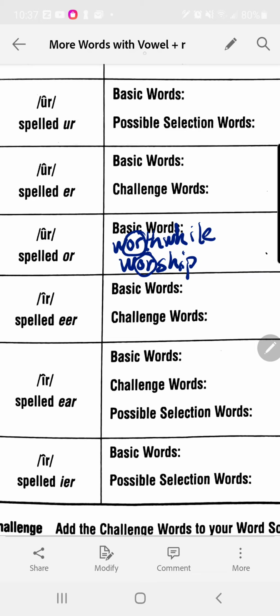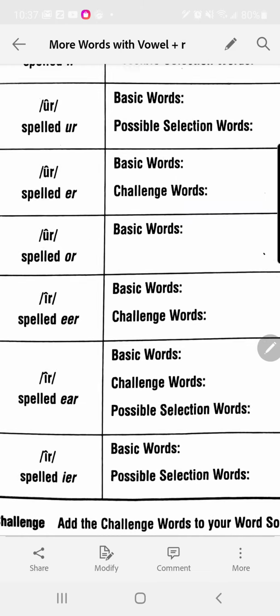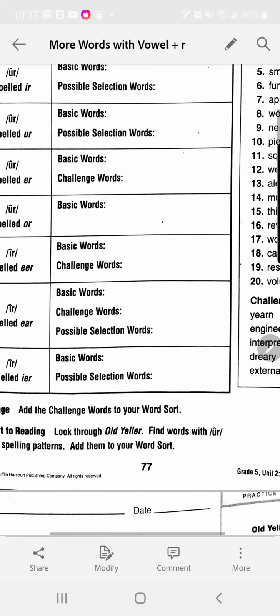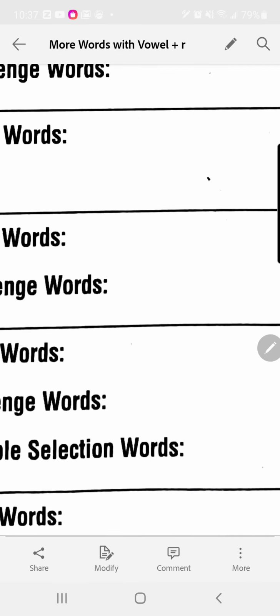Now we're going to go on to the words that make the ear sound. First group of words are the ones that have the EER pattern. Again, we're focusing on words that have the ear sound now. Okay? So let's go on. Let's go ahead and write down our basic words first, spelled with an EER this time. EER. And the first one is peer.